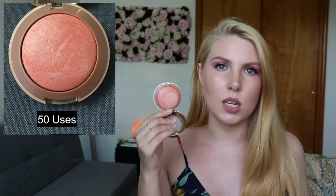Love it. I know that Milani sells some mini versions of their blushes and highlighters now, so I would like to get some more blushes from this formula, because how often do you go through an entire blush? So this one I've used 50 times. This is one that I would consider trying to hit pan on in the future, just because it's such a nice everyday color. I think it's very flattering on my skin tone, and there's a reason why you hear about the Milani blushes so much.